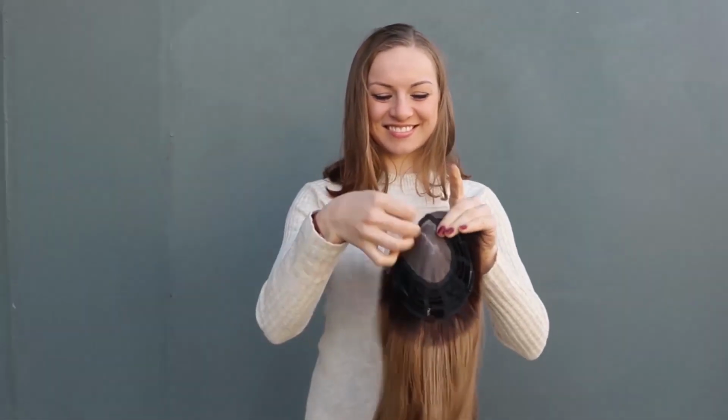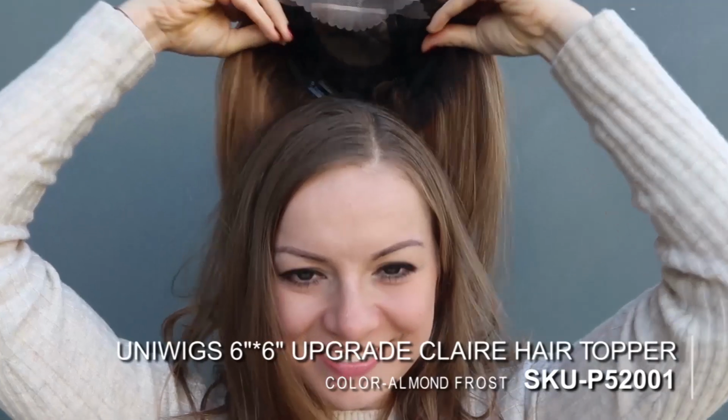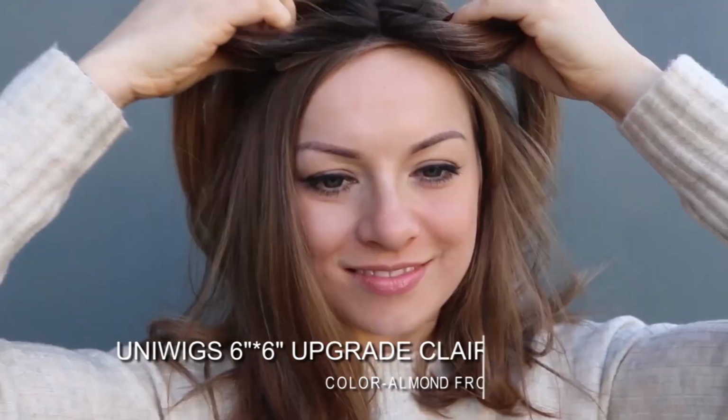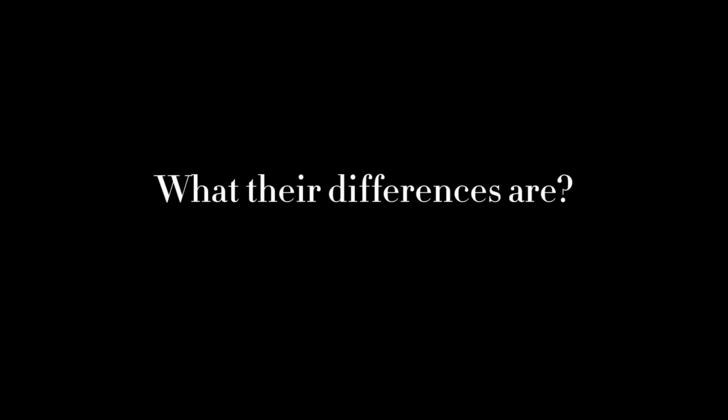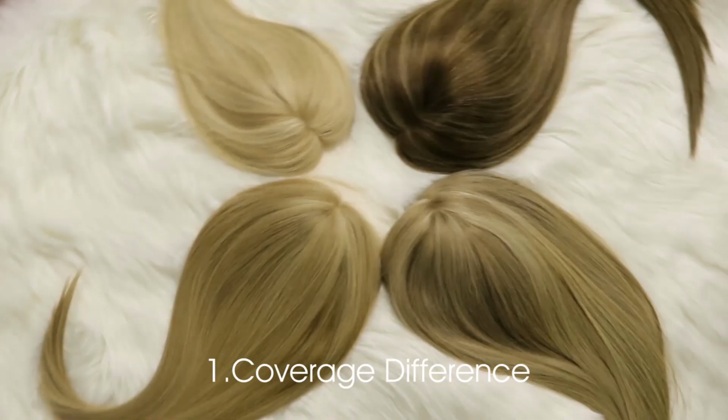A hair topper, also known as a wiglet or hair enhancer, is a natural looking hairpiece that clips onto your head to blend in with your own hair. They are good for coverage on one area of the head. A wig provides total head coverage, whereas a topper is best for coverage on a smaller, more specific area.